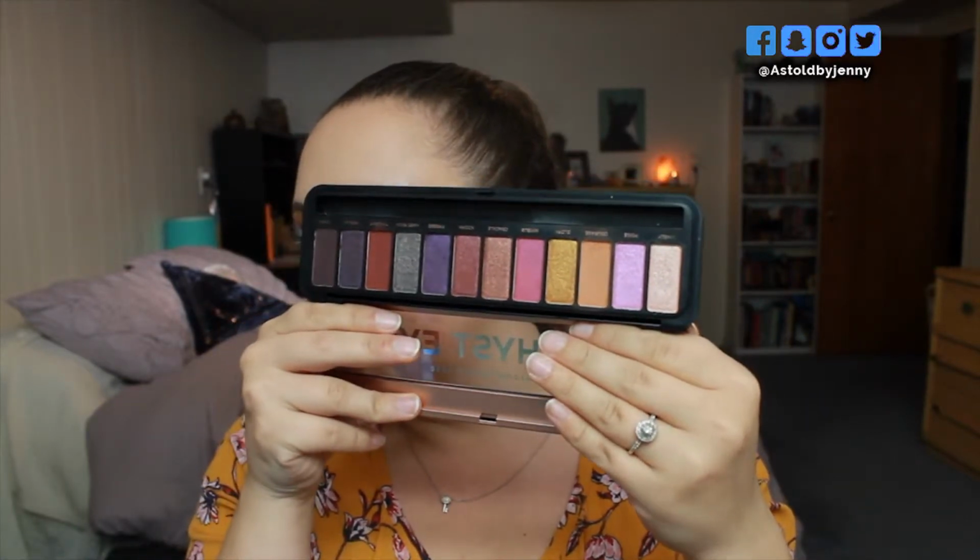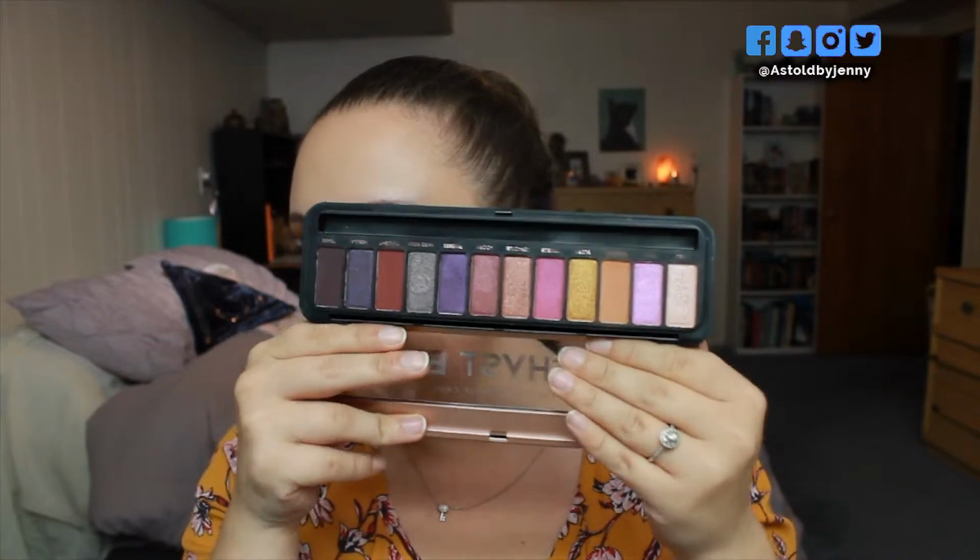The last two Walmart products are from Profusion. They are both eyeshadow palettes. This first one is the Amethyst Eyes eyeshadow makeup case. It's this really pretty, kind of purpley neutral toned eyeshadow palette. It did come with a brush. I don't know where the brushes are, but the Profusion brushes are really nice. The quality is excellent. I really like this palette.